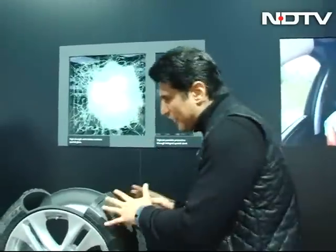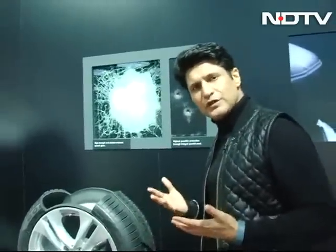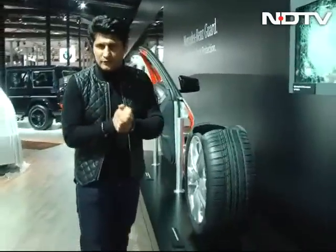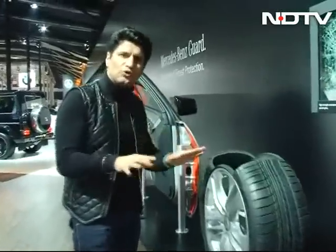These run-flat tires matter when you're actually under attack. Can you imagine in a situation like this, if they go first for your tires and your tires are flat, what's the idea of having an armored car? So these can run about 30 kilometers even if they've been shot to hell.